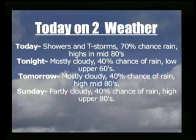High in the mid-80s today. Cloudy tonight, 40% chance of rain, low in the upper 60s. And cloudy again tomorrow, 40% chance of rain with a high in the mid-80s. Sunday, once again, 40% chance of rain, a high in the upper 80s.